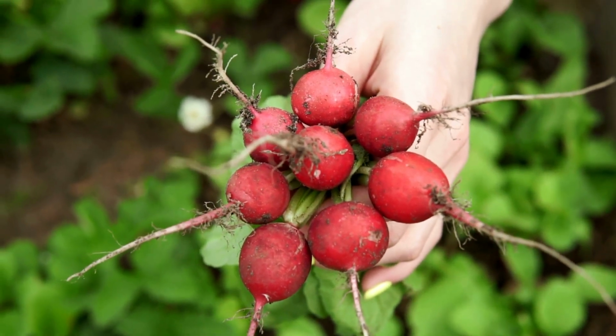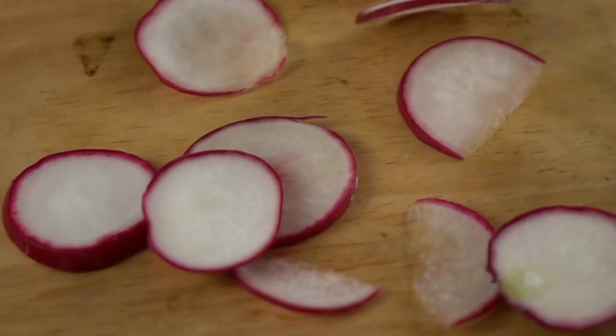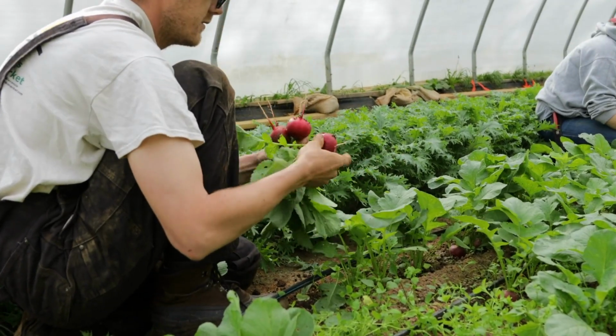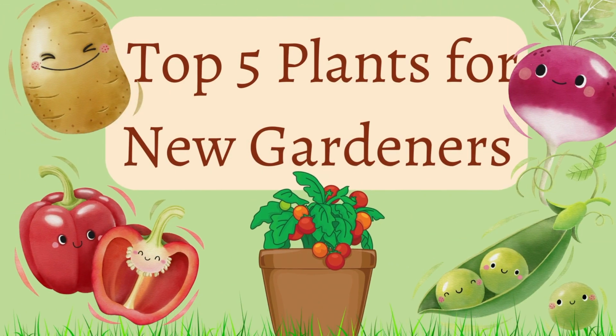The only real drawback is that they aren't very versatile, aside from use in salads. I like to slice them and pan fry them in butter. Radishes are a simple but rewarding veggie to grow. So that wraps up our 5 best fruits and veggies for the beginning gardener.